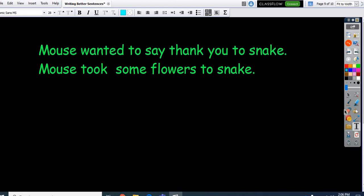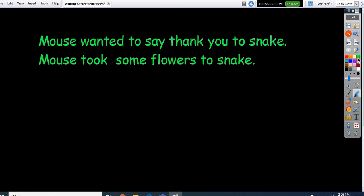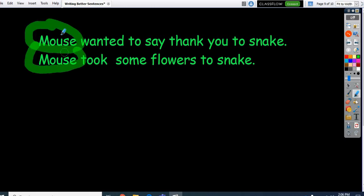And we have one more, I think, to practice on. All right, Mouse wanted to say thank you to Snake. Mouse took some flowers to Snake. What's the same about both of those sentences? Mouse wanted to say thank you to Snake. Mouse took some flowers to Snake. Oh, the only thing the same in both of these is the word mouse. They've got the same subject. Just like in the last sentence, their subjects are the same, but their predicates are different. What they did is different.